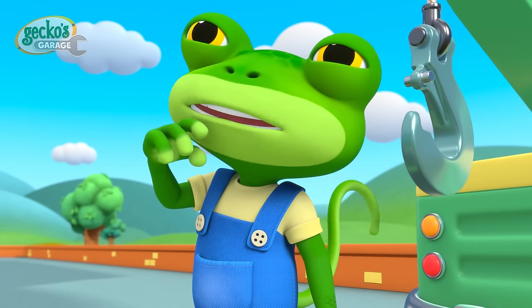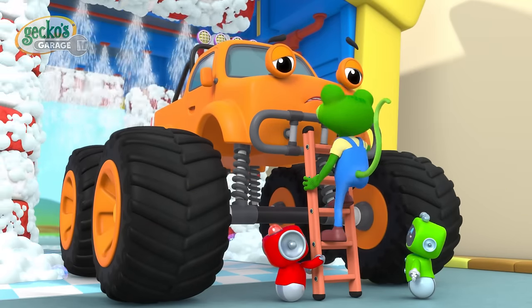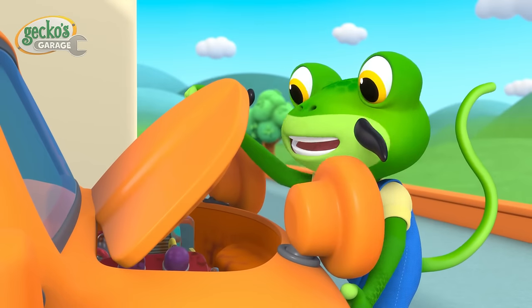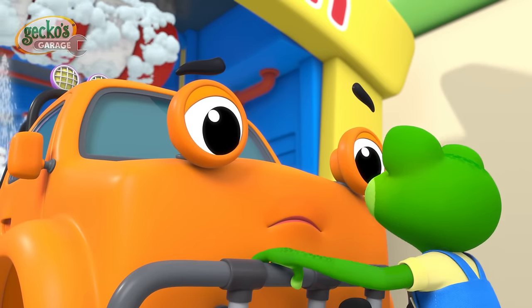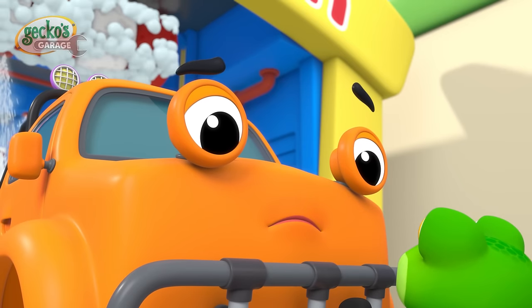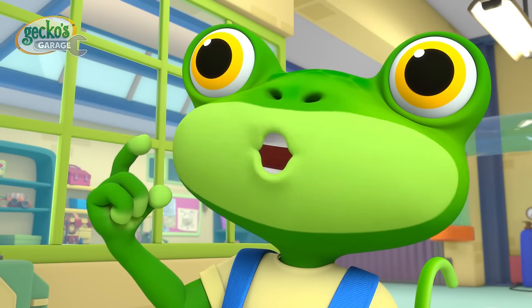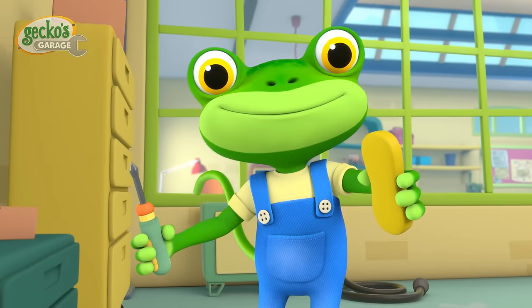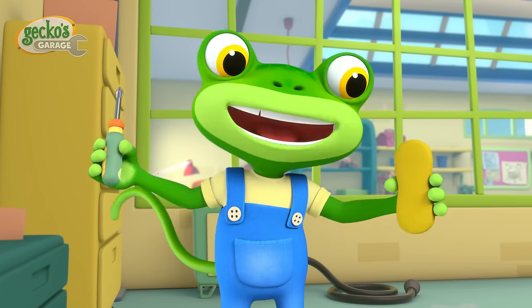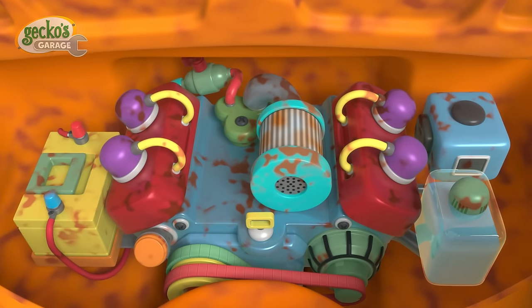Something's wrong. Let's take a look. Oh, no! Your engine is full of mud. Don't worry. We'll get rid of it and have you running smoothly again. What tools do I need? Screwdriver. Sponge. Gecko's garage, time to fix Gecko's garage. Let's fix this!